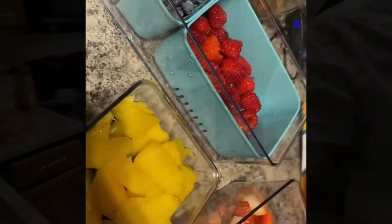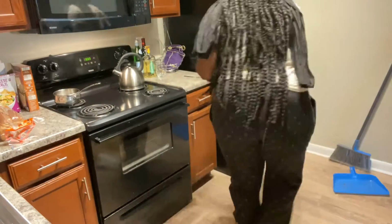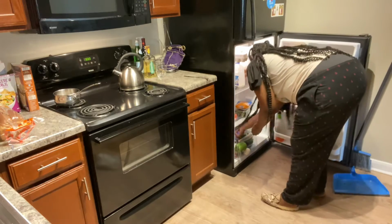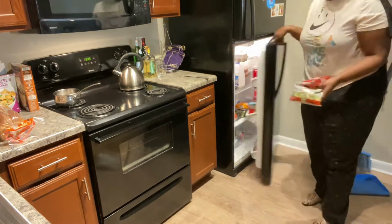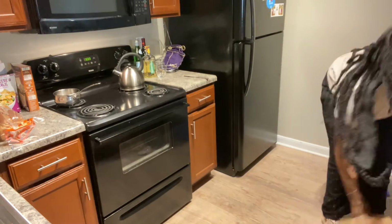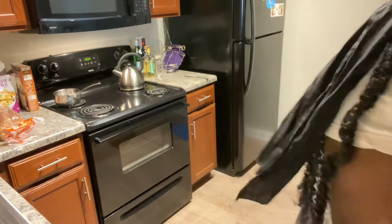So here you'll see me getting a blue apple and placing it in the refrigerator. And Lord, why do I look the way I look? I am just wide. But you know, hey, if you don't like something about yourself, fix it. You have the ability to change it.